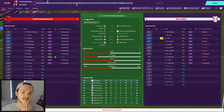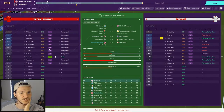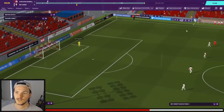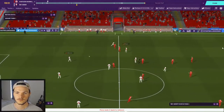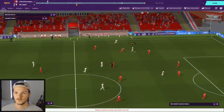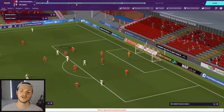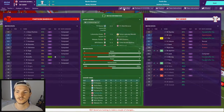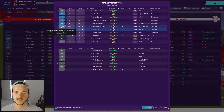Okay, we've got some tired legs out there. The centre mids are not doing too well. Give it till 65 minutes. Try and hold on. Defensive midfielder. Ooh, this looks dangerous. We're keeping them to long shots like that. We're happy with that. I don't mind them doing that. Not at all. Not one bit. Let's see. Ooh. Bit tired.